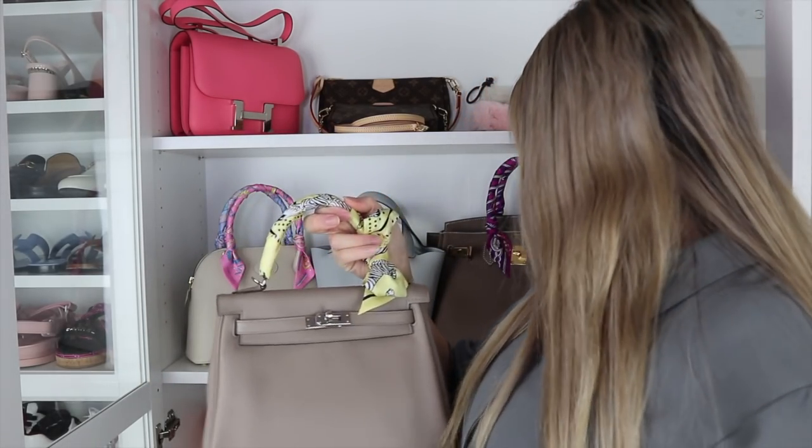I have done some changing up of my handbag collection. You know, I do have some other bags that are older, but they're not luxury handbags. They're bags that I put away for my daughter. So yeah, they're not luxury, but this is technically the oldest handbag in my collection. Not very old at all.